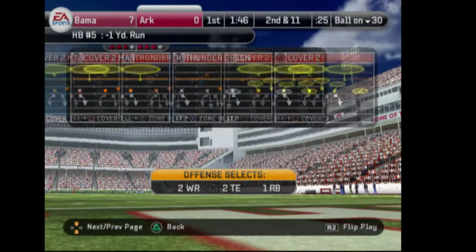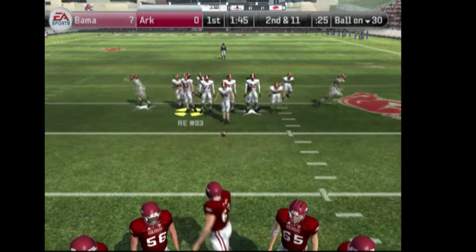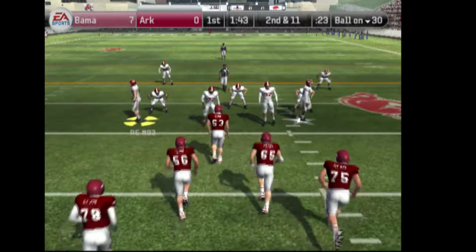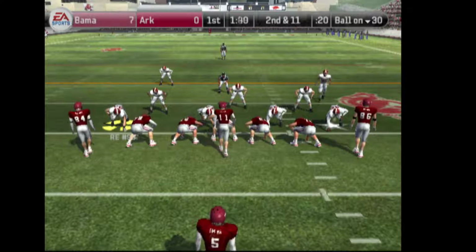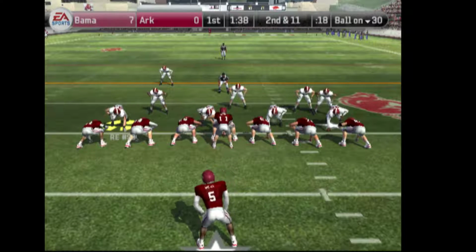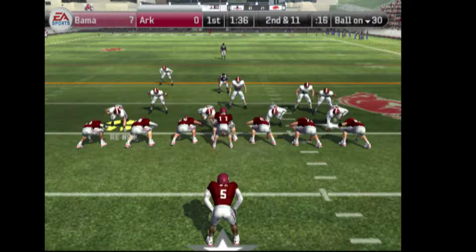This team does everything possible to get this kid the ball. If he has trouble running the ball, then they'll line him up in the slot and throw it to him. He creates mismatches all over the field, and I don't think this defense is good enough to keep him quiet today. Number five, alone in the backfield.